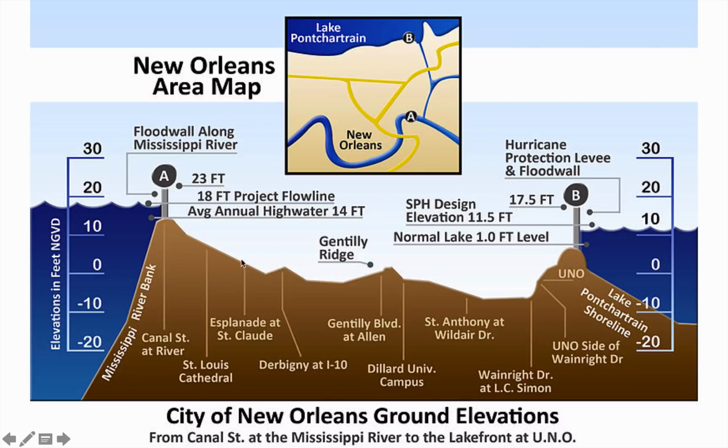So this is a cross-section. On this side, we have the Mississippi River, and here's one of the flood walls that protects New Orleans from the Mississippi River. Over here, Lake Pontchartrain, another flood wall. There's a system of canals between the Mississippi River and Lake Pontchartrain that basically help control water. But look, much of New Orleans is below sea level.